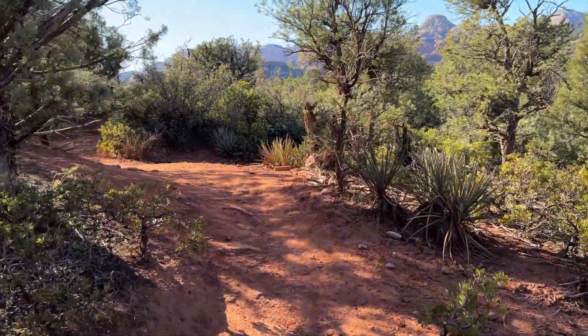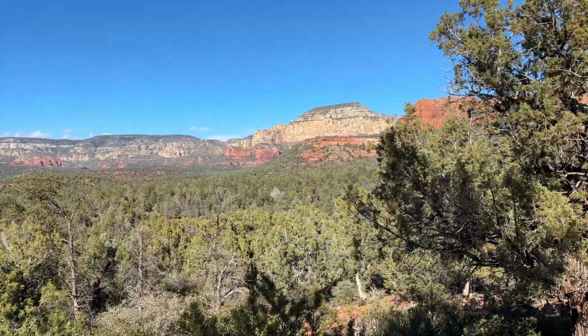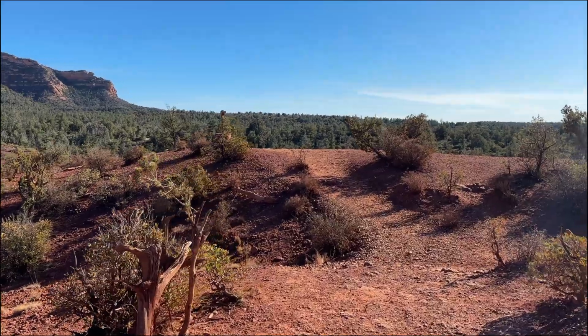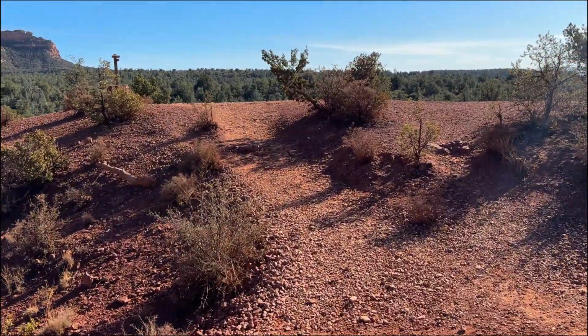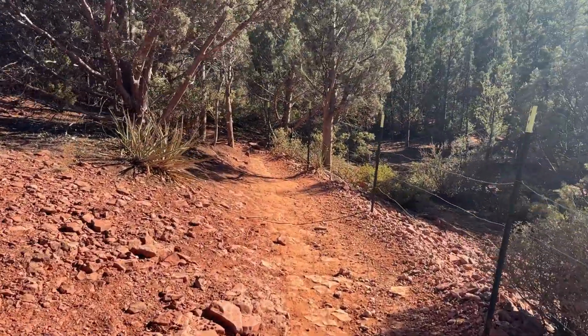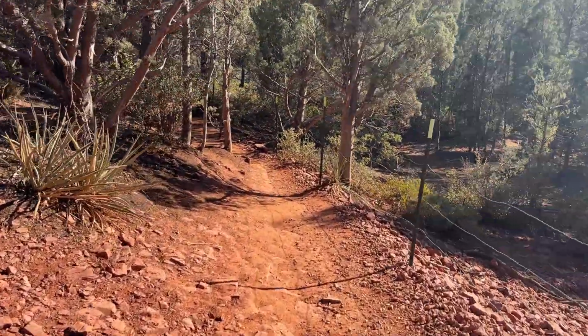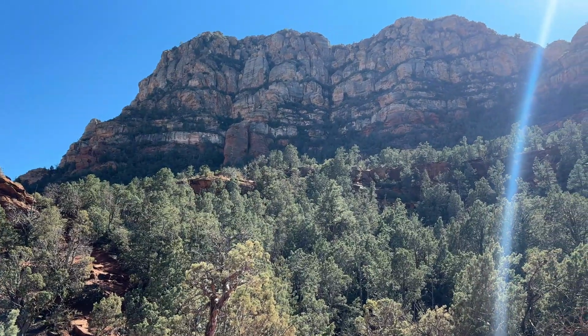I mentioned parking before. They are strict about the parking. When I showed up, there was a ranger keeping an eye on the lot, so only park in designated spaces or take the shuttle. Don't try to sneak a parking spot where there shouldn't be one. You're probably going to get a ticket. And of course, treat the natural world with respect. Leave no trace, stay on the trail, and just overall enjoy the great experience in Sedona. Enjoy the hike. It is an absolutely beautiful place that is tough to beat.